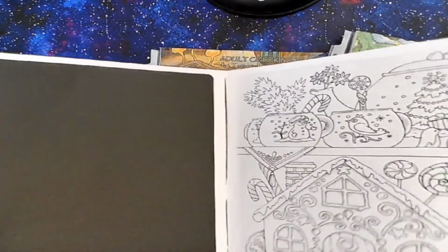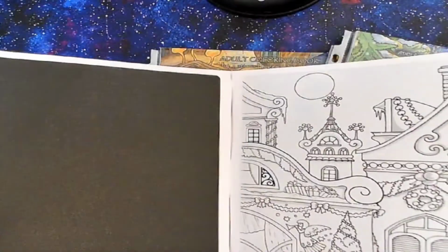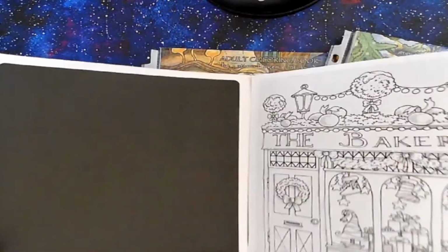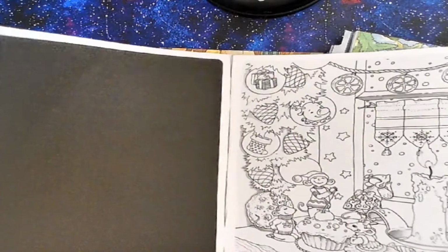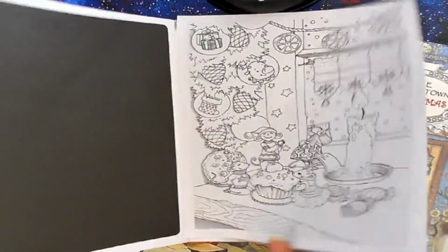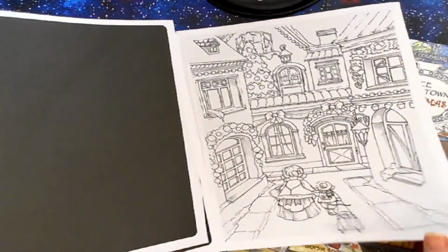But I just love her pictures. I've always loved her stuff. I color a lot of her stuff when I first started coloring. Not as much now, but still love it. I still find it so cute and so whimsical. And I'm not even on screen. Sorry, guys. I'm looking at the book. But it's just so cute and so whimsical.